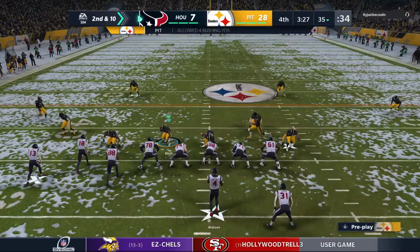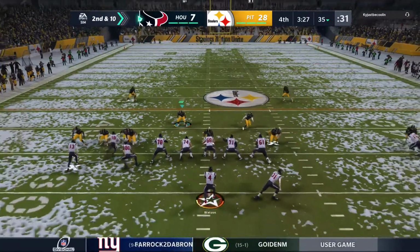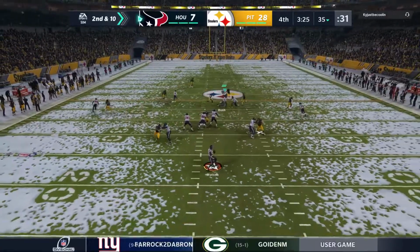Here's 2nd and 10 now from the 35. At the 35-yard line. Throwing again is Watson.